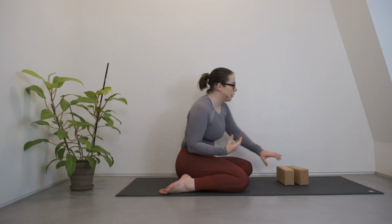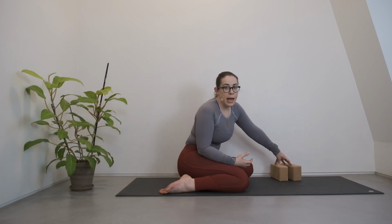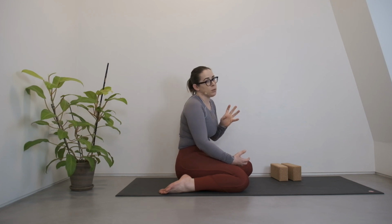And because the legs are lifted, we're essentially reversing the flow of blood to the heart. And you can view this as a supported version of shoulder stand, really. You can, of course, do this without props, and I would say that that's advisable, particularly for those of you who might have high blood pressure. You might feel that this can be a bit too much to be inverted so strongly.